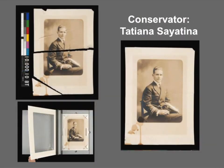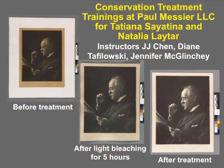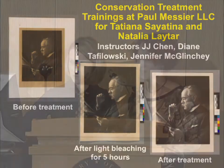There were also workshops organized in 2012-2013 for specialists from our laboratory. They were done by J.J. Chen, Diane Tafilovsky, and Jennifer McGlinchey.